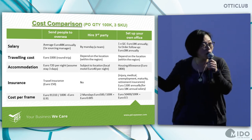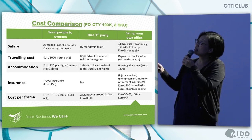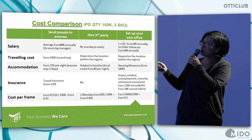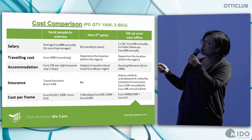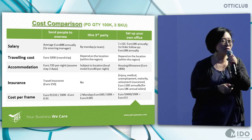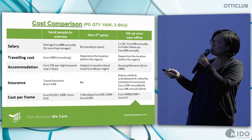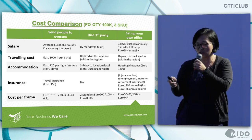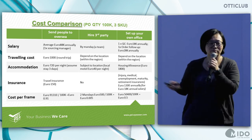But if you would like to set up your own office to have more control, that is your option also. I do this for your reference too. In this case, for instance, you need 1 QC and 1 order follow-up for your order project. And suppose it's RMB, I just convert to euro for your easy comparison. And it also depends on the location, if you like your staff to travel, and the housing allowance. And one thing you need to consider is the insurance. If you hire your own staff in China, there are 5 insurances: injury, medical, unemployment, maternity, and retirement insurance. You need to pay for the staff in China. All that sums up. In this case, 100,000 pieces will cost you 50 cents euro.